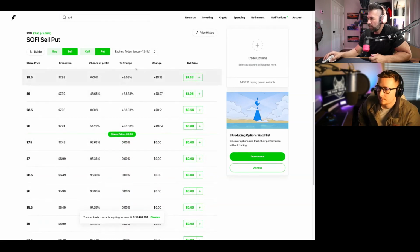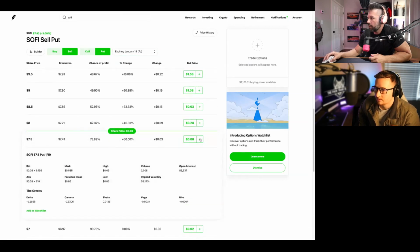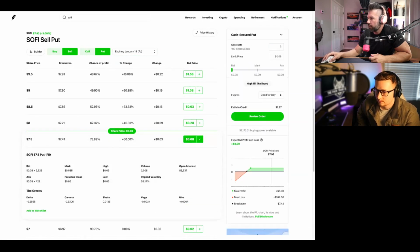I want to go in at the 7.50 strike, and I want it to expire a week from now, January 19th. Yep, I want to get the 7.50 number here. I want to buy one contract. Is that correct? One contract. My limit price I want to be 7 cents.